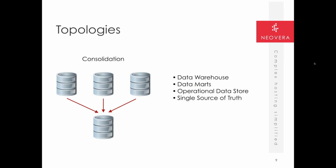And then consolidation. That's where you're going to take multiple sites and bring it into a single source, build a single source of truth, if you will, build data warehouses, data marts, operational data stores. So this is a place where dashboards, executive dashboards, and things can be created from all the different remote sites.